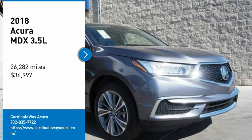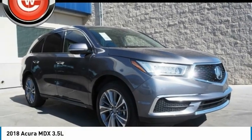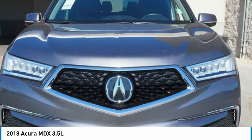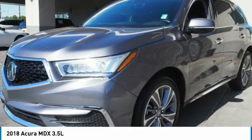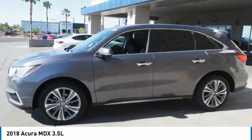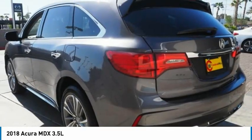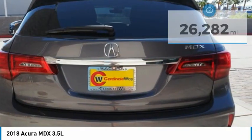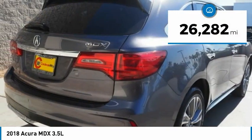A great choice today with the 2018 MDX. The Acura MDX is a wonderful choice if you're looking for a mid-size luxury crossover SUV, thanks to its high safety scores, a strong engine, all-around utility, and capable handling, and is priced below $40,000. This vehicle has less than 30,000 miles.